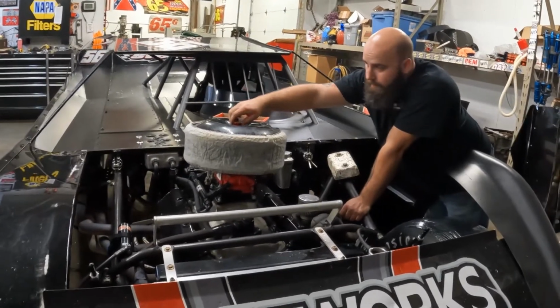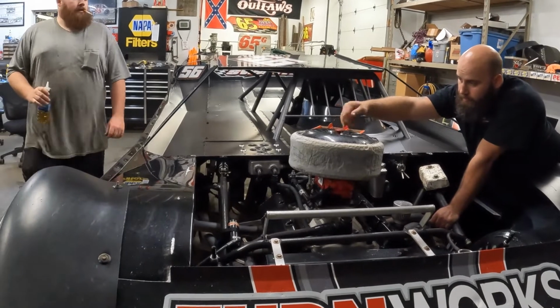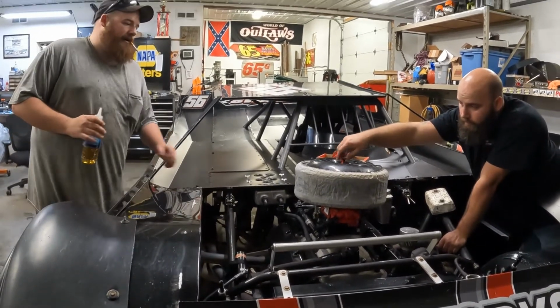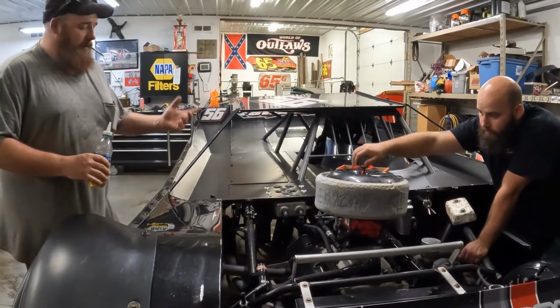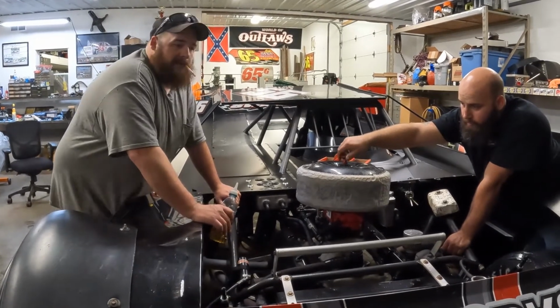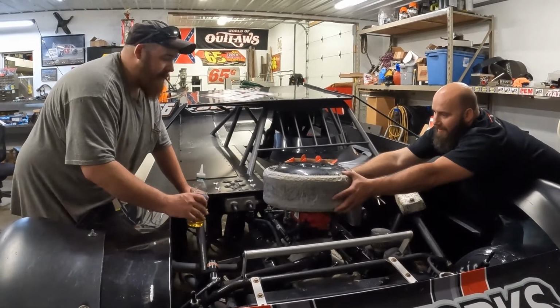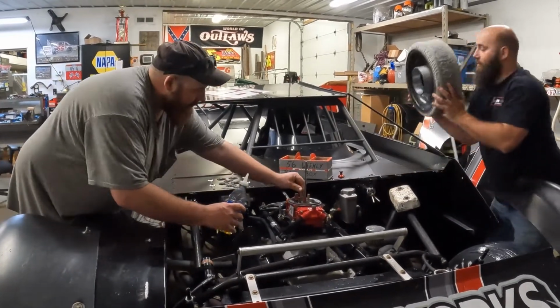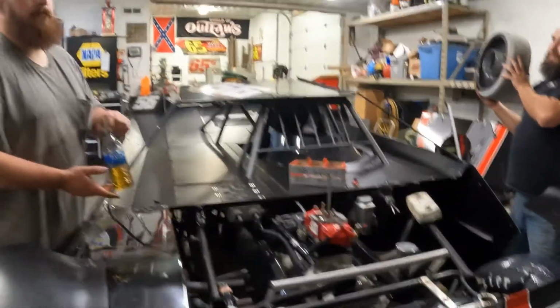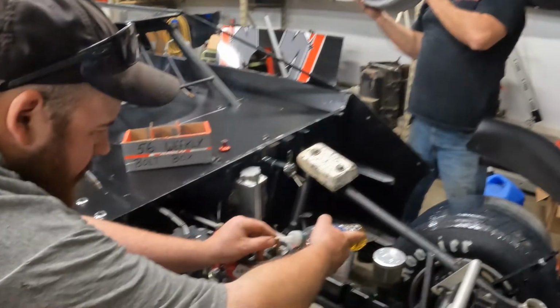Float bowls. It's sat for 2 weeks and the fuel evaporated out of the float bowl, so there ain't no fuel up in the carburetor to keep it running long enough to get the pump to push fuel up to the carburetor. So we gotta fill the float bowls up. Not hot Carl style, this is true gasoline. I wouldn't mix this with your Coke. You could though. But you could mix it with your cigarette hanging out here. Yeah, that's fine. That's just silly.